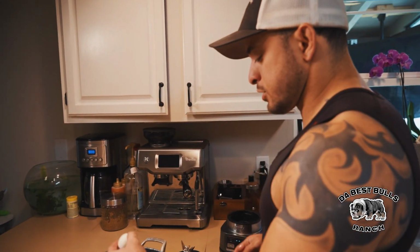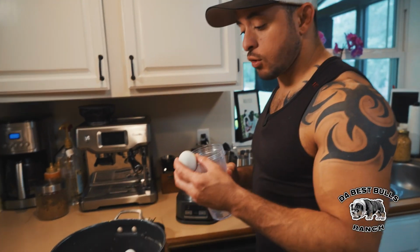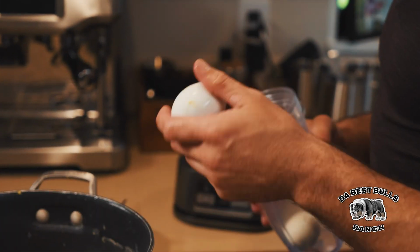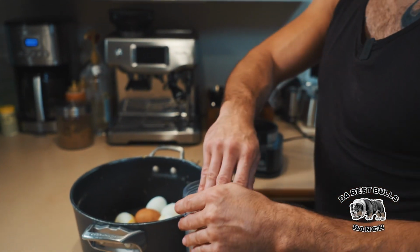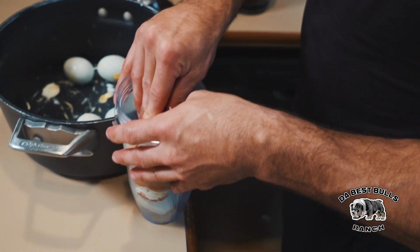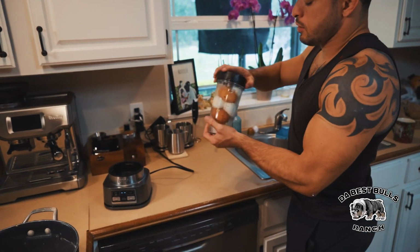So these are the chicken eggs. I do hard-boiled eggs for my dogs because some of them don't like the raw, and some of them won't eat the shell if you break it up. So I just hard-boil it. It makes it easier because some of my dogs are picky, some of them aren't. These are fresh eggs from our coop, and I just put them in there like this. This is what I do every morning.